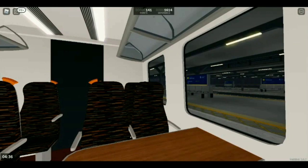This is Stepford East. This train is for Stepford Central. The next station will be Stepford Central. Stepford Central only. This train is formed of four coaches.